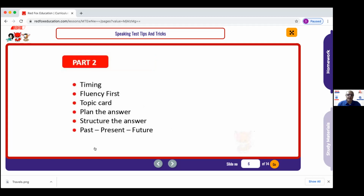Now, the final part here is past, present, and future. And this is a really good technique for part 2. It enables you to vary the grammar structures by using verbs that are in the past, the present, and the future. So let's just demonstrate that.